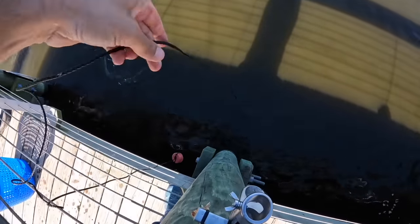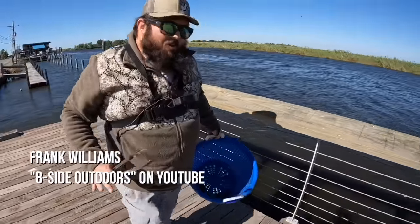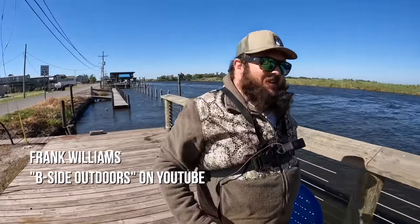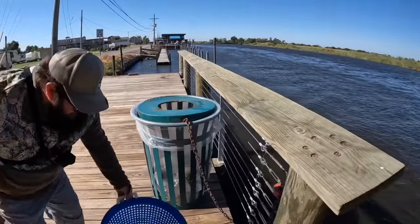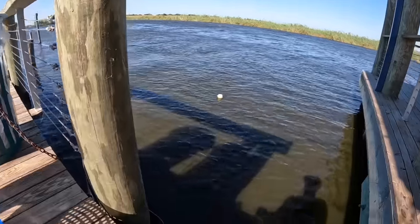All right. They're all male crabs. All males, huh? Believe it or not, that's some of the best crabbing I've seen. Most of the time you pull it up, you got one, maybe two. And this is like 3-4. Yeah, I think this cold front is helping us out, man. I really do. All right, let's see.